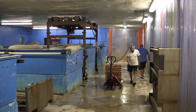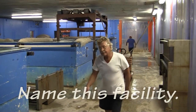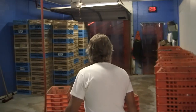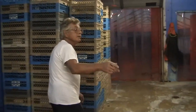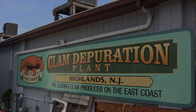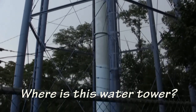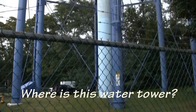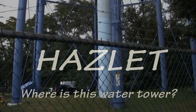Oh, my goodness. Name this facility. Can you do it? Oh, come on. You know what's in here? You know what's going on in here? This is the clam depuration plant in Highlands, New Jersey. Okay. Oh, look at that. Where is this water tower located? That's kind of a tough one. It's Hazlet in the Jersey Bayshore.